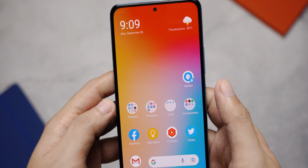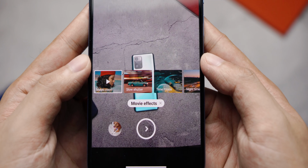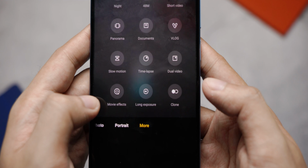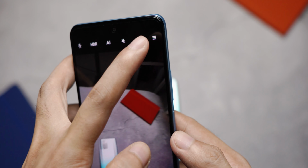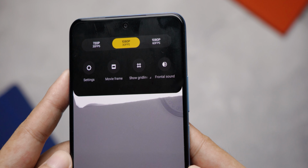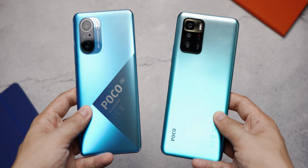First, the audio zoom toggle, which enhances the sounds of the subject during videos. Second, movie effects, which lets you create interesting short clips like nighttime time-lapse, time freeze, and magic zoom. Third is clone, which lets you create clones of yourself in a video or photo without the hassle of editing. Fourth, the frontal sound toggle when recording selfies, which basically blocks the noise behind the phone. And fifth, the ability to record HDR and 1080p 60 with a back camera. All five of those are either missing or not available on the X3 GT.